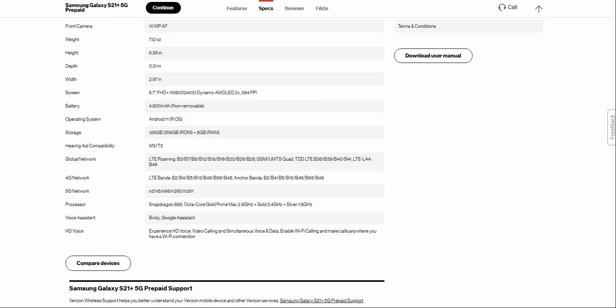6.7 inches, 1080 by 2400 pixels, 4800 mAh battery, Android 11 with One UI 3.0, storage 128 or 256 gigabytes. And you have 8 gigabytes of RAM. Global networks, 4G, 5G, processor 888 octa-core, Google Assistant, and Bixby.